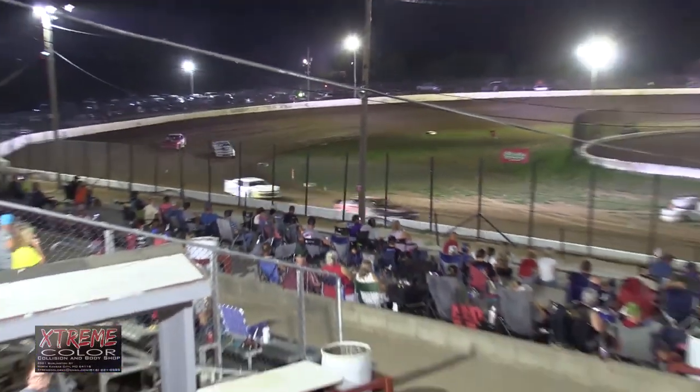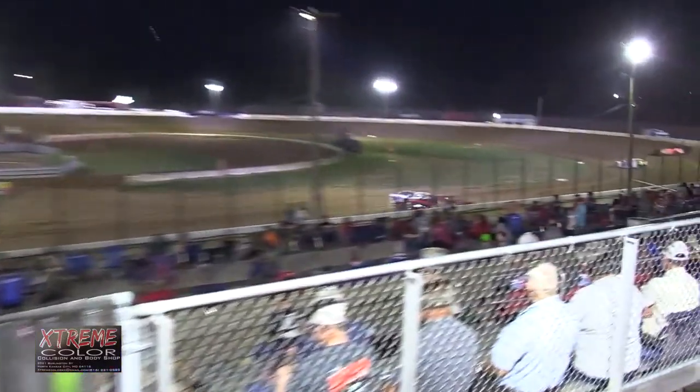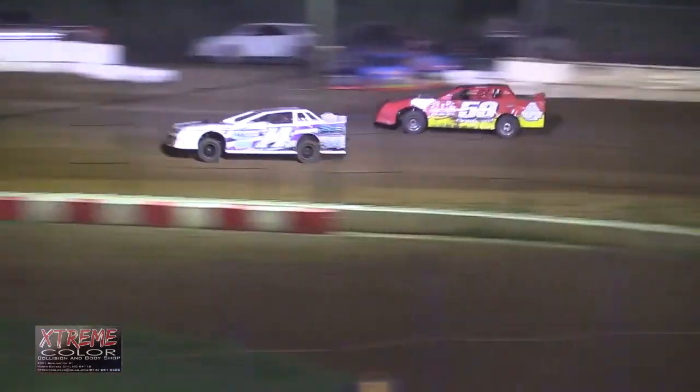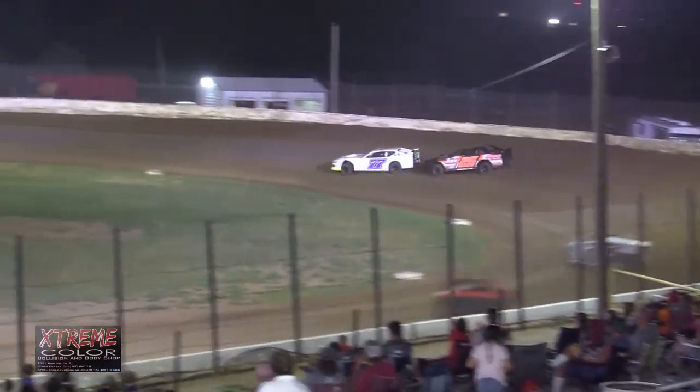Halfway through the heat race. Beasley and Crawford side by side. Dowdy and Murray side by side. Oh, there goes a dive to the bottom. The 25 gets a push. Did that open the door? Oh, the 77 by about 1.5 feet at the line. Dowdy now squeezes ahead.